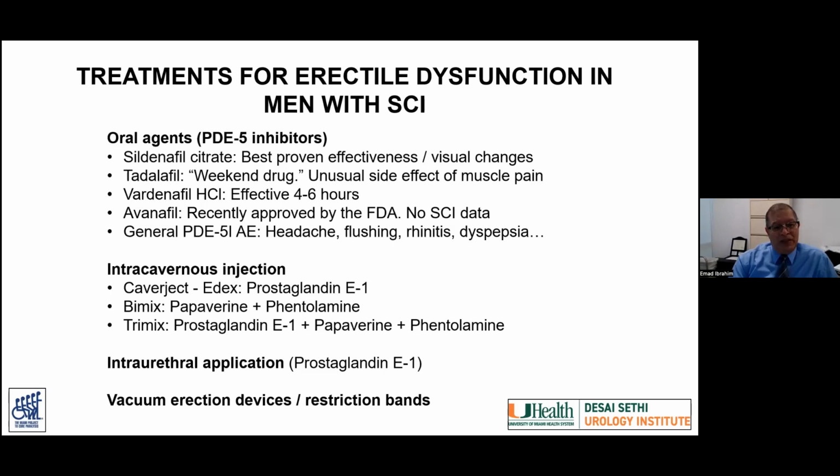Another one is the intraurethral application, which is a sort of suppository made of prostaglandin E1. It's not really preferred by men with spinal cord injury, and there are very few studies about it, because the most recommended way of bladder management is intermittent catheterization. So they already put a catheter in the urethra, and they don't like to put another thing in the urethra. Also, the results are not consistent because the urethral mucosa is irritated and not very healthy, so the absorption would vary from one patient to the other.